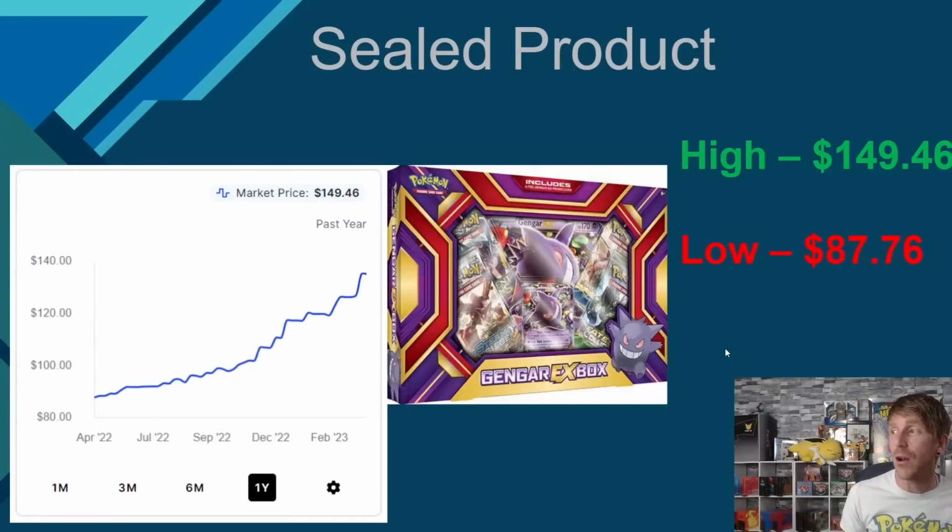Then we've got the Gengar EX box. This is a little bit older, but I don't know if you guys remember, and if you were in the hobby, let me know. There was a time when GameStop did this giant blowout of pretty much all sealed Pokemon products. A lot of people thought GameStop was getting away from Pokemon altogether. This was during the Sun and Moon era. They had Gengar EX boxes, they had Charizard EX boxes, they had Snorlax GX boxes, a lot of boxes that they discounted to $3, $4 a piece.